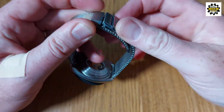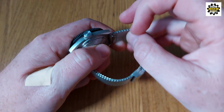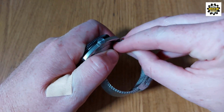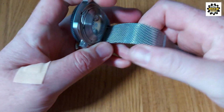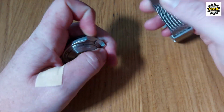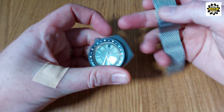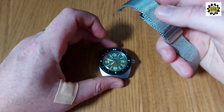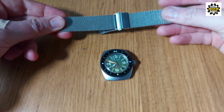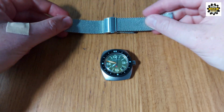The reason why I recommend changing the strap on any Vostok is the ones that come as standard are very bad. They are hair pullers, they're light, they're flimsy, they feel cheap and nasty. They're functional, don't get me wrong, they're not going to just fall to bits, but for a small amount of extra money, you can put it on something like this, which is extremely comfortable. So why not treat yourself?